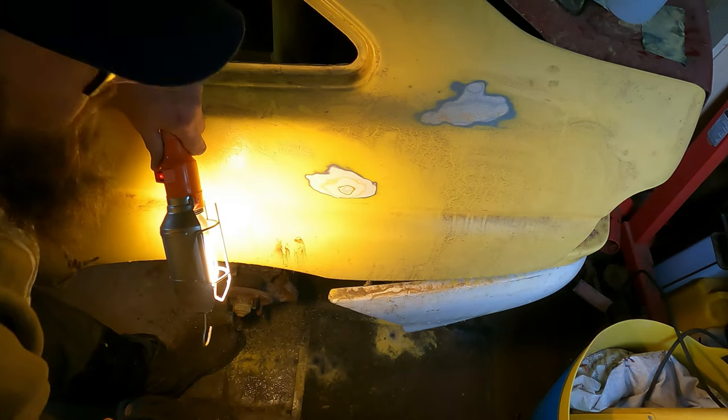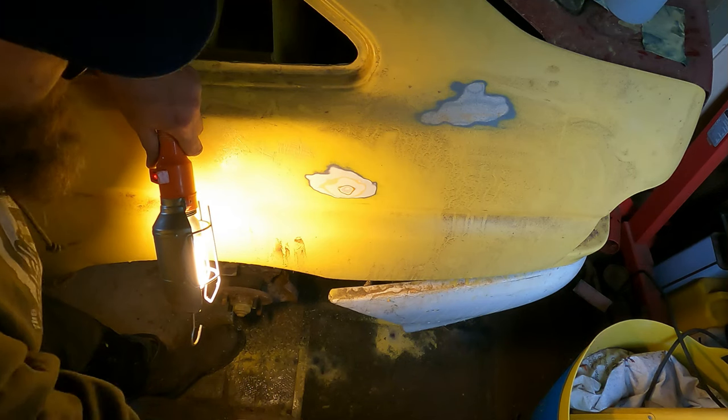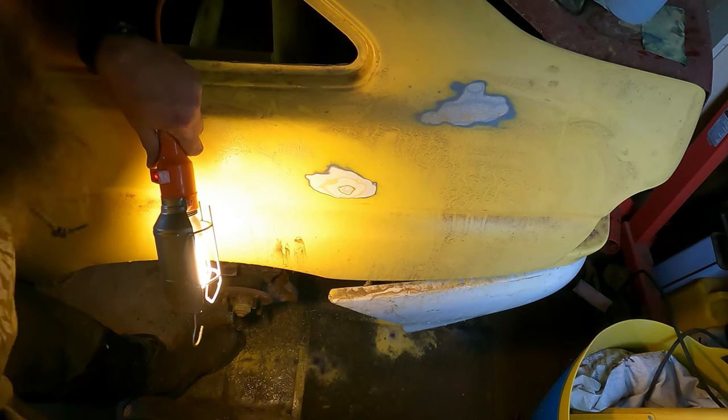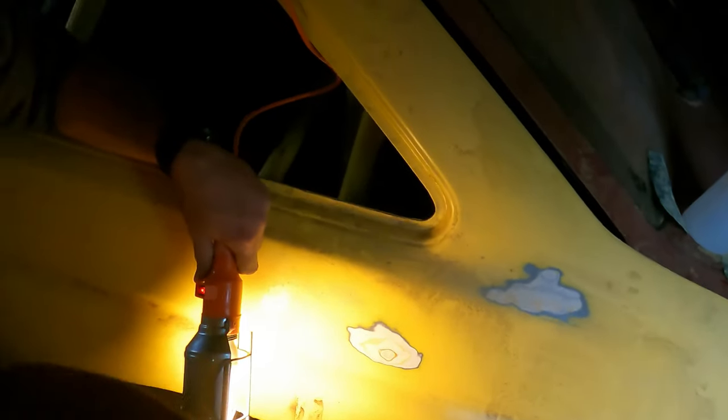So there's obviously some sort of paint job under the yellow, but I wonder whether we can just keep going and taking it back, or whether we're lost. I'll move the camera down anyway so you can have a closer look.